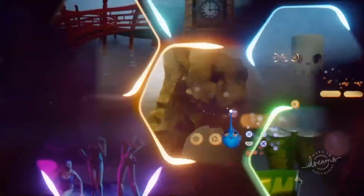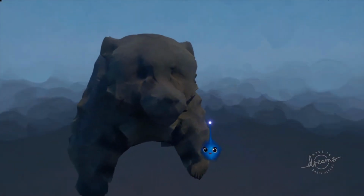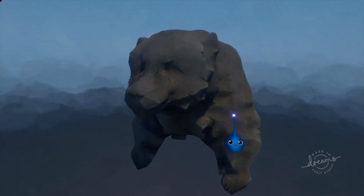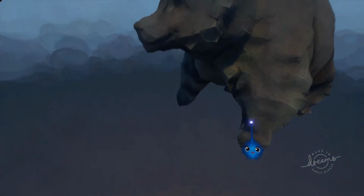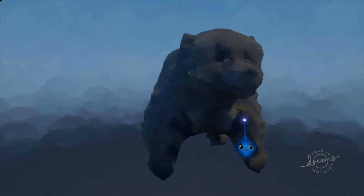Right. Carved bear. Something a little bit more simple. Sooty pinions. Now, there used to be, I don't know whether they still do, but in Russia they used to have touristy things that you could buy of carved bears in this style. They're like a soft wood, and they look exactly like this with the rather large angular cuts. This looks fantastic. It's got a beautiful little face.